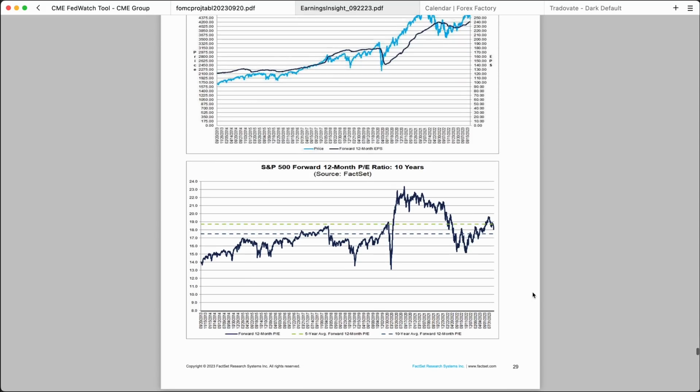5-year average? Yes. No, sorry, 10-year average. You can see. Thank you, FactSet. So coming back to the 10-year average in a PE, 17.5 multiplied by $240 per share from an earnings perspective gives us 4,200 in the S&P. And lo and behold, does that not align beautifully with what we just discussed from a technical perspective, finding monthly higher low support at 420 roughly in the SPY.